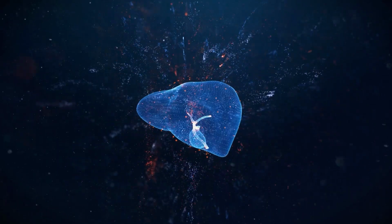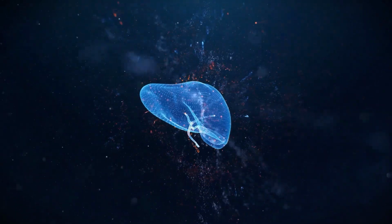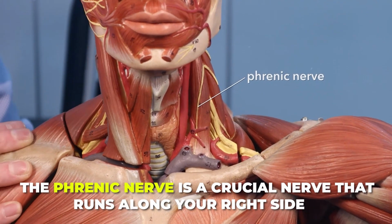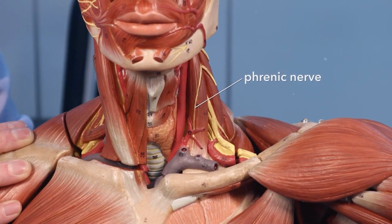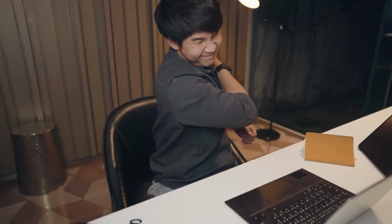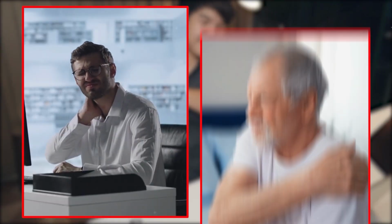As the liver and gallbladder become engorged, pressure is exerted on the nearby phrenic nerve. The phrenic nerve is a crucial nerve that runs along your right side, and when irritated or compressed, it can cause referred pain in the upper right side muscles of your back, neck, and shoulders. This referred pain can manifest as aches or tightness in the neck. It is a subtle yet crucial warning sign that your liver health needs attention.